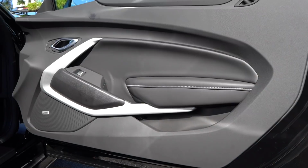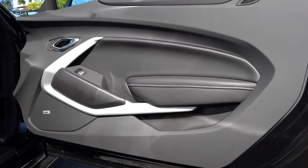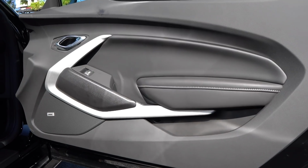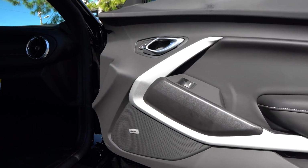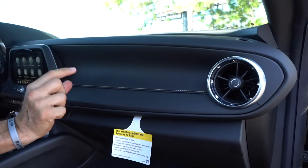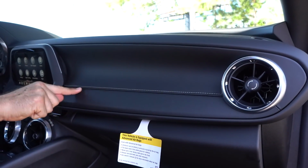But you do have the Bose sound system, some flat silver to kind of break up the sea of dark material. But you know what? This car isn't about the door panel. Let's go to the dash. You do have hard touch material up top, but they do have this simulated leather, which adds just a little bit of extra class with the stitch work.